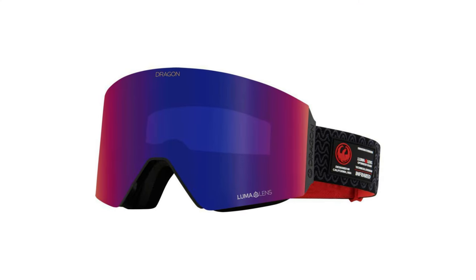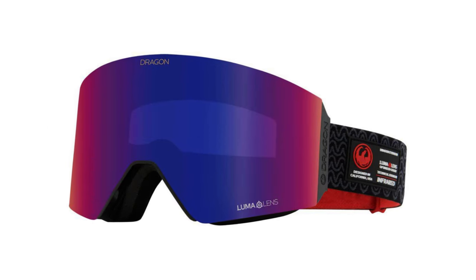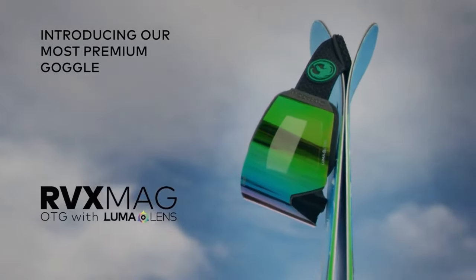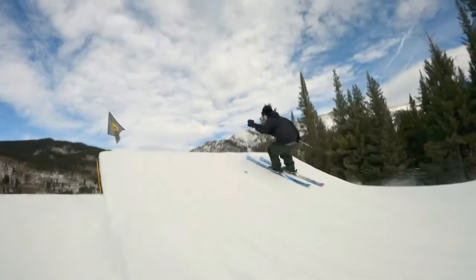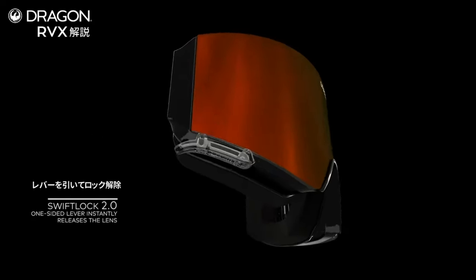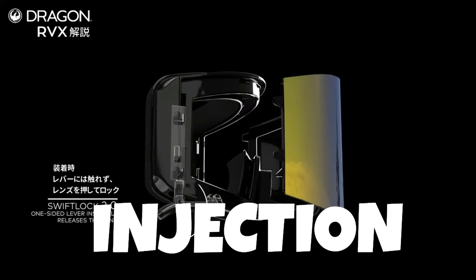Last but not least, Dragon Alliance's RXV Mag OTG goggles. Crafted from a legacy of high-performance eyewear since 1993, these goggles redefine the game. The Swift Lock magnetic system steals the spotlight, allowing effortless, secure lens changes in seconds. What sets this apart? Premium injection.